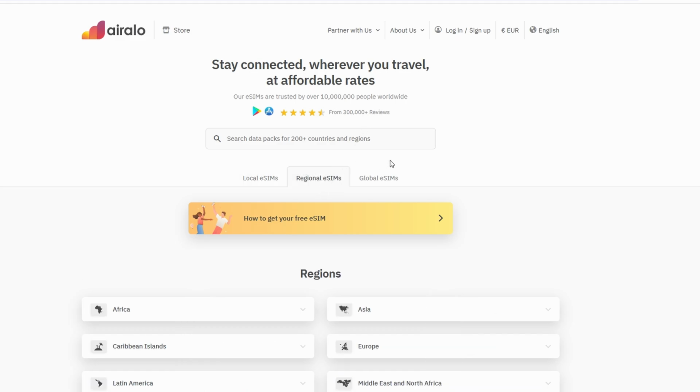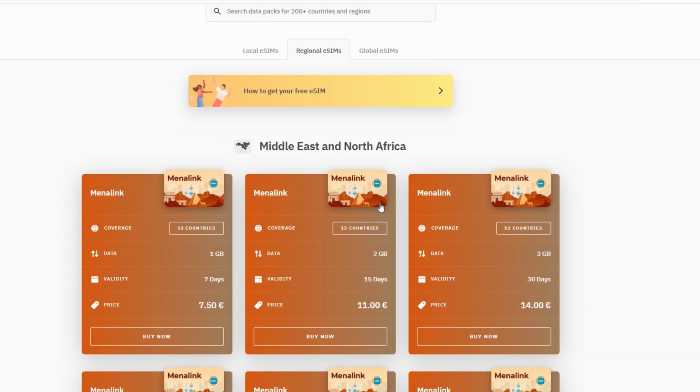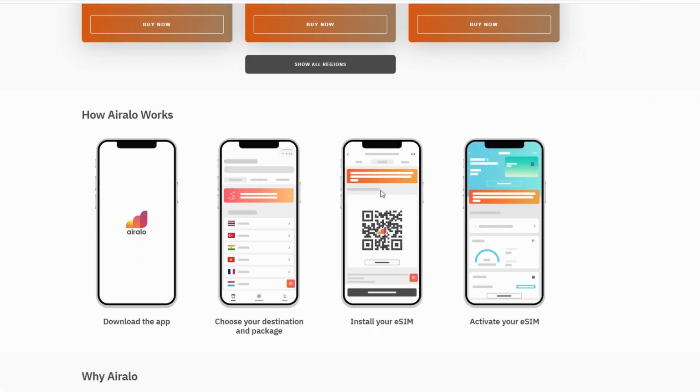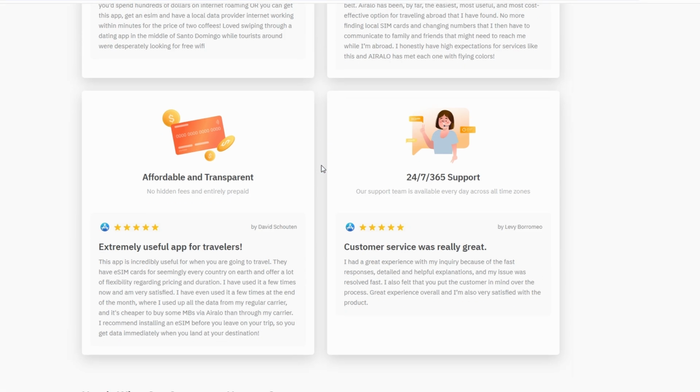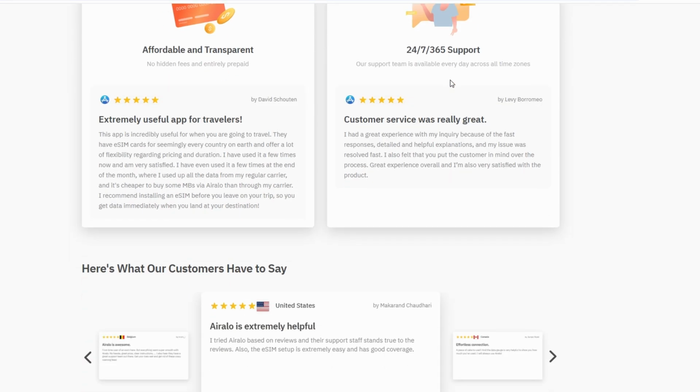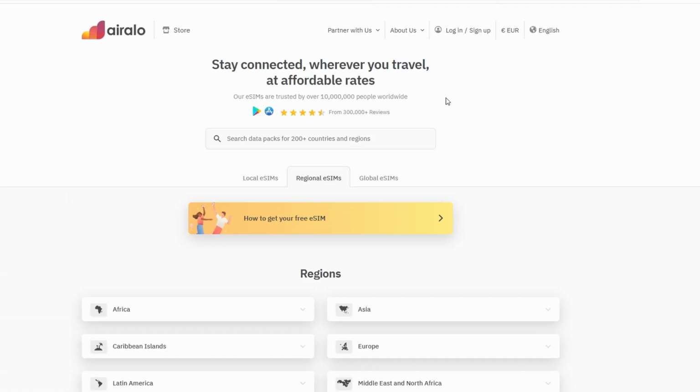While Airalo has a reputation for providing competitive options, one thing to keep in mind is that their prices can sometimes be higher than those of other eSIM providers like Maya Mobile. When comparing the costs for similar amounts of data, Airalo's pricing might not be as budget-friendly, especially for short-term trips.